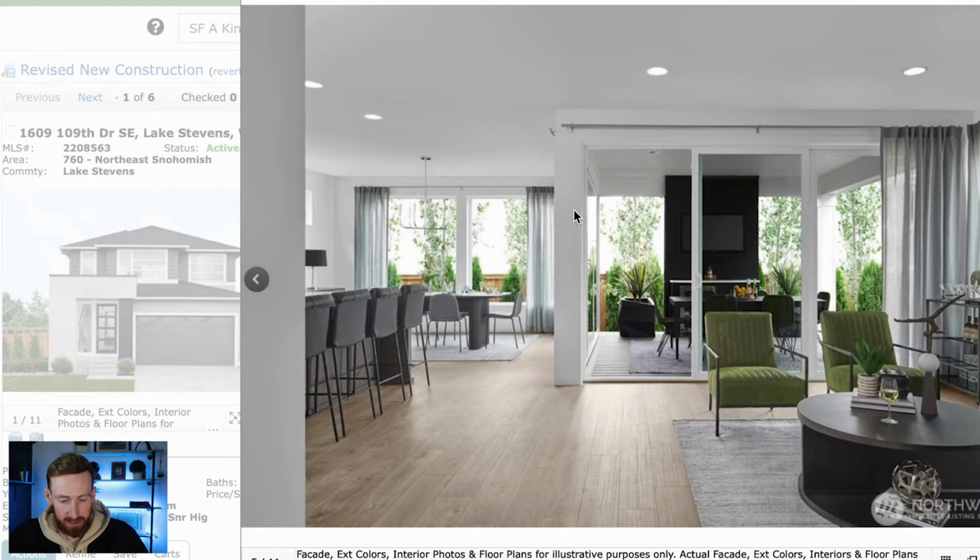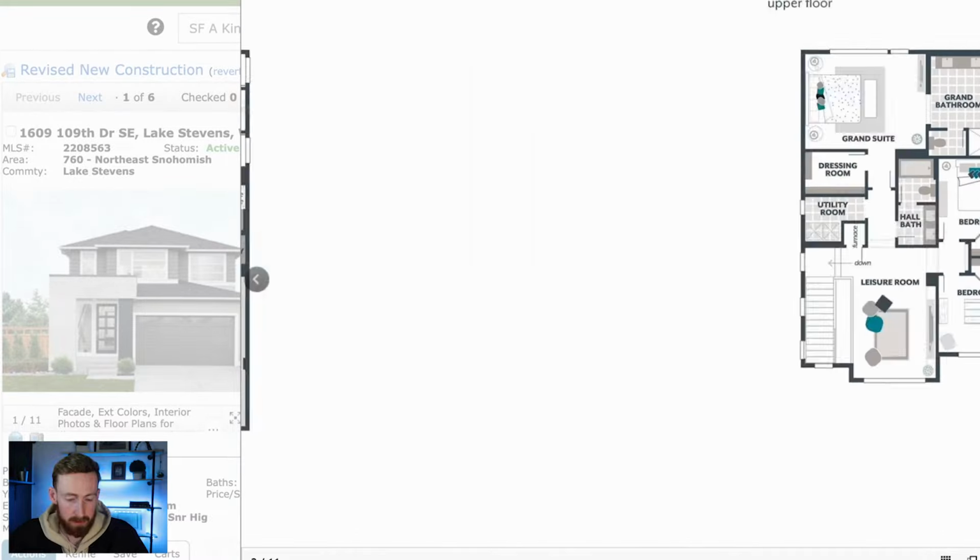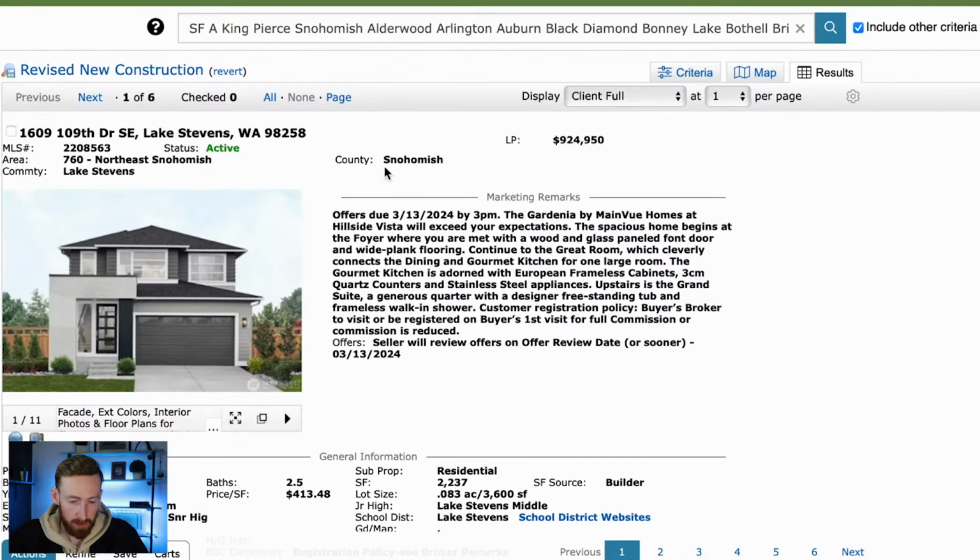These doors, there's a slider here, and on the other side, it's also a slider. So it really opens up this entire corner of the home and kind of makes it feel like an indoor-outdoor living kind of a situation. So I really enjoy that about Mainvue. They do that on all their homes.